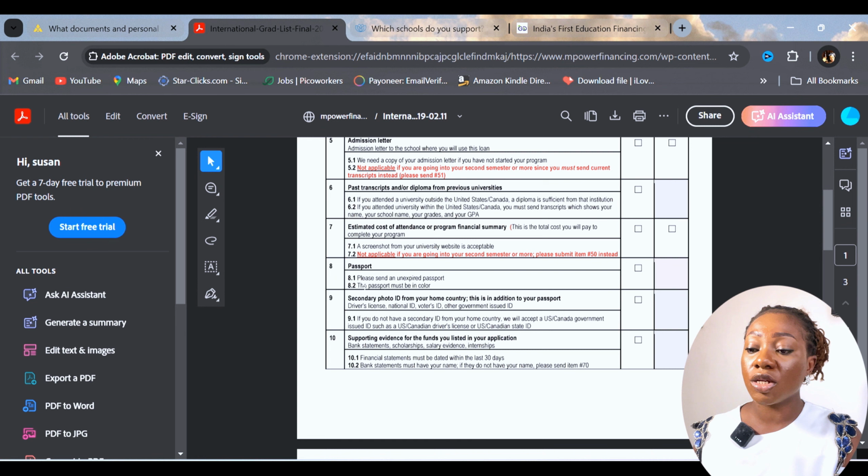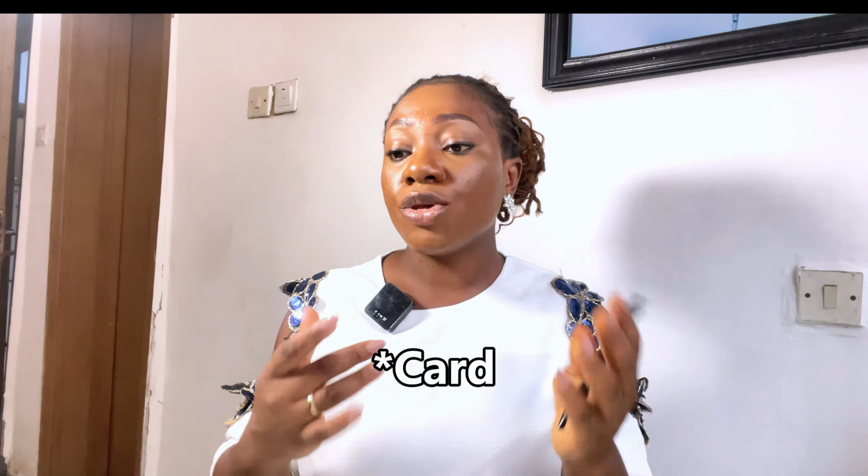Your passports, like I said, international passports, and any other means of identification. It could be your international passport and your driver's license, as long as they both carry the same name, or your international passport and your NIN slip, or your international passport and your voter's card. So any one is good for this.